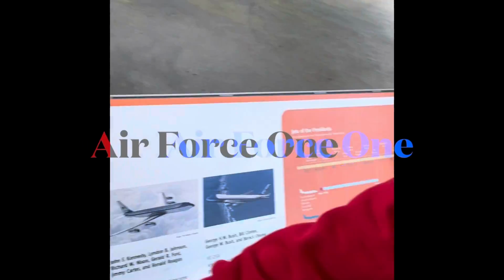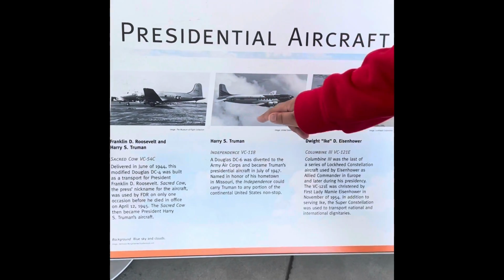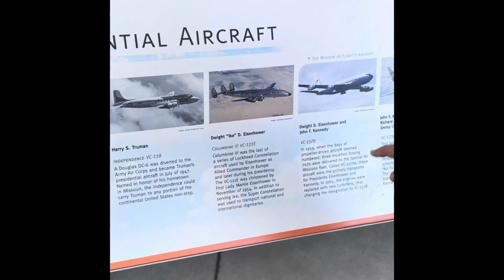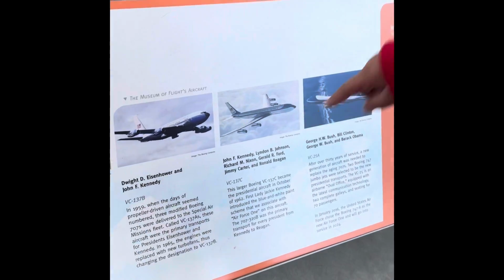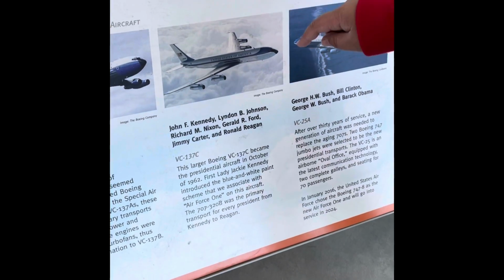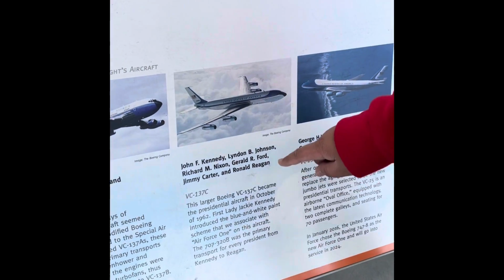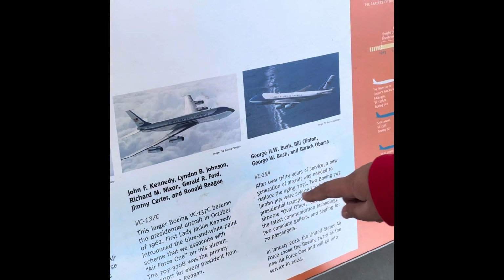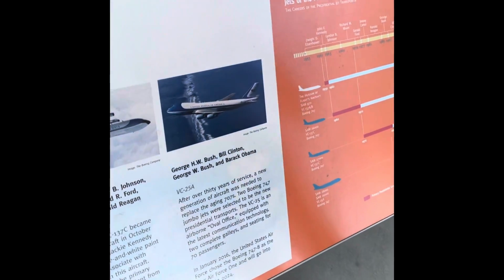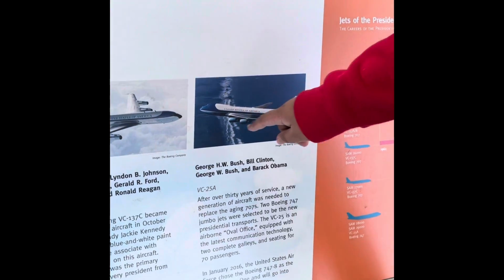So this is the timeline of the Air Force. It started out from props, went up to bigger props, went up to the 707, which is right here next to us. Next they retired that 707, it was getting too old, and then they replaced it with this one with the baby blue livery. And then JFK's time. Yes, this is JFK's time, Lyndon, Nixon, Carter, and Reagan. And the last one and the current one is the new Air Force One, which is the 747.